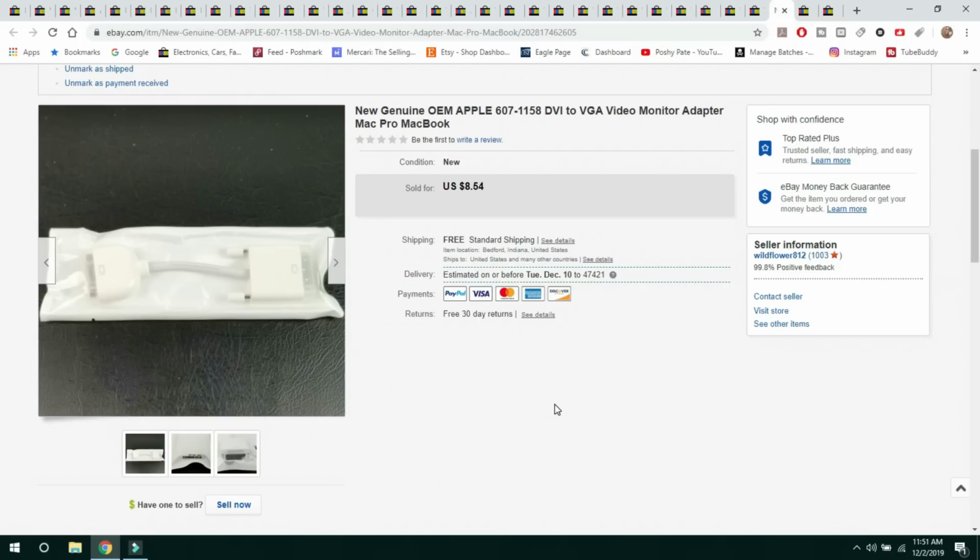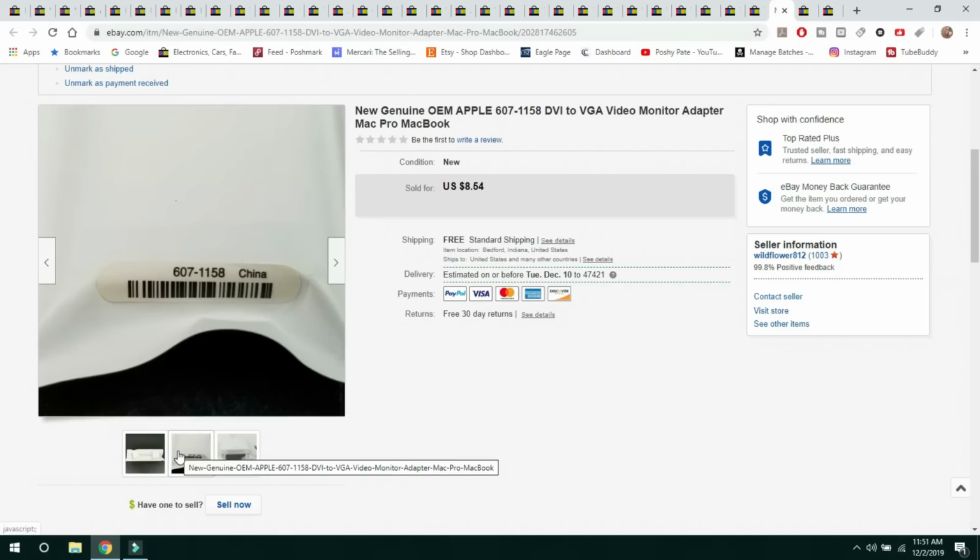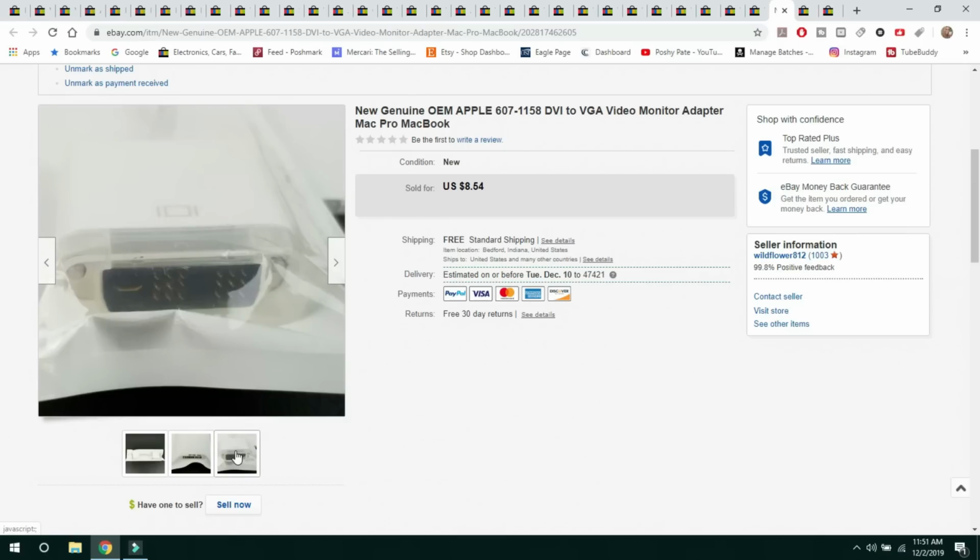The next item is something that I picked up from the Goodwill bins. It was brand new in the package, this OEM Apple 607-1158 DVI. It's a video monitor adapter for a MacBook. I don't know much about these things, but I figured since it was at the bins, it's probably worth something. I know it was an Apple product.